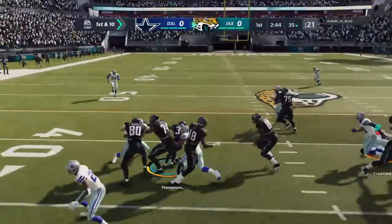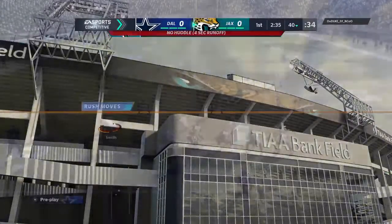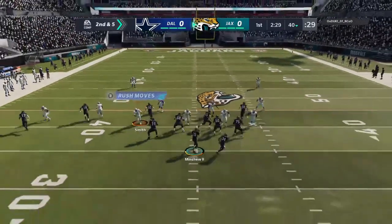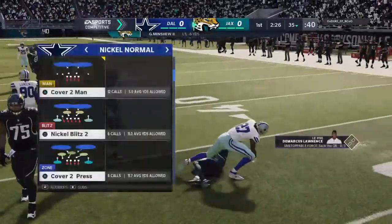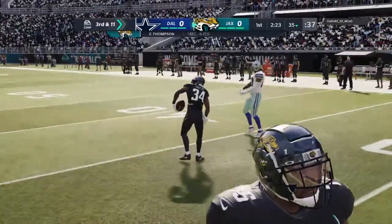A first carry now for Thompson. And he'll get this up to about the 40. 5 yards on the carry. Good pickup on 1st down. Ball at the 40 here for 2nd and 5. Here's a throw out wide, complete to his running back, right side. And that play is blown up, losing yardage back at the 35.